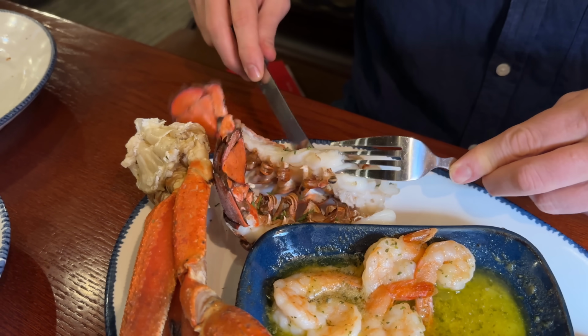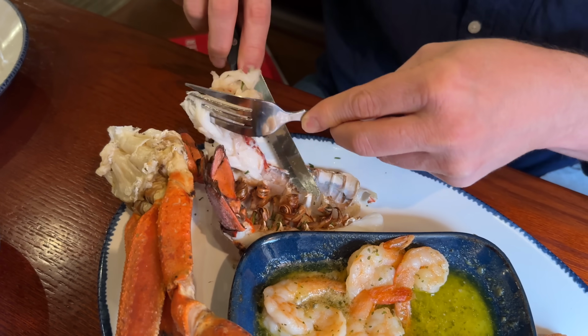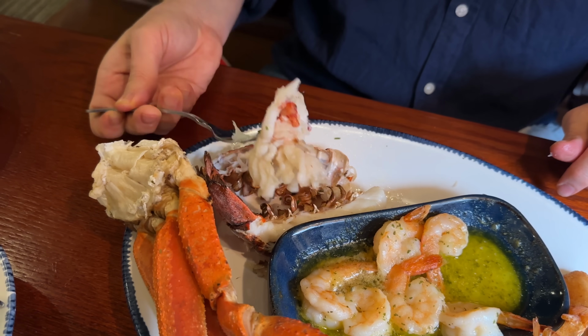All right, let's try to get out this lobster tail. Ooh, yeah. Wow. All right, there it is. The lobster tail at Red Lobster. Let's just try a bite right here. You know what this needs? Butter. You've got some. And I have some butter right here. Try that.